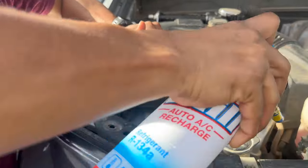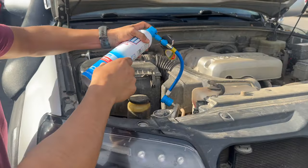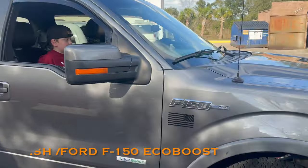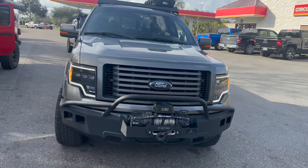Really? Really? 85 degrees outside and your AC doesn't want to work. You need a good mechanic. Satish has a lot of the problem with this Toyota. Hopefully the F-150 makes it. Justin's F-150.